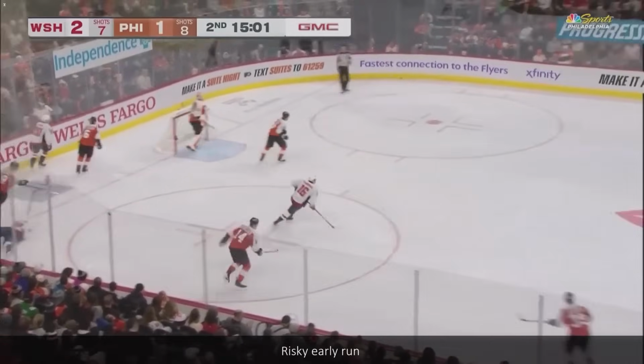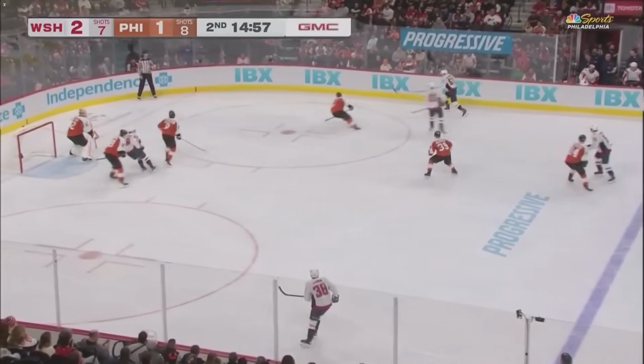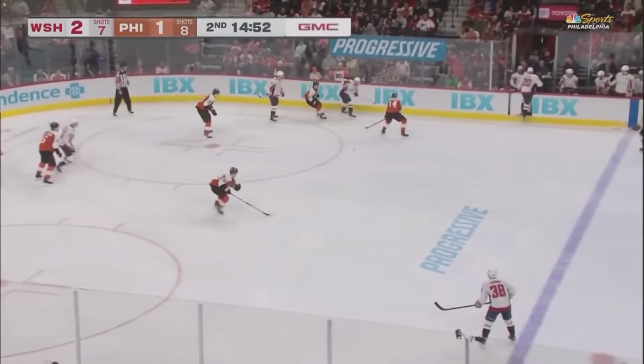This last play is a good example of striking the right balance. Michkov is deep in a defensive position, which allows him to intercept the puck. He's at the end of his shift, but he doesn't dump the puck in.